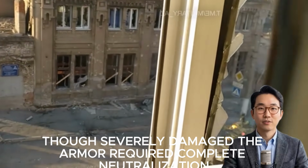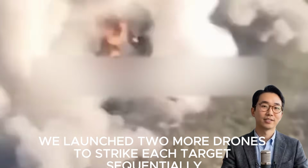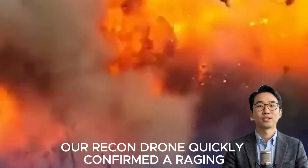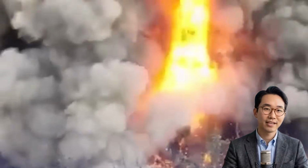Though severely damaged, the armor required complete neutralization. We launched 2 more drones to strike each target sequentially. Our recon drone quickly confirmed a raging internal fire in the first vehicle, while the second was reduced to scrap metal after the strike.